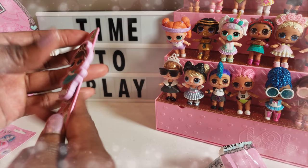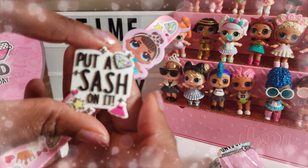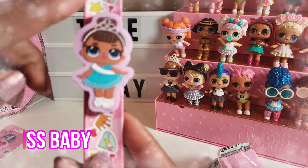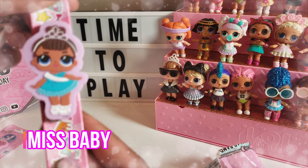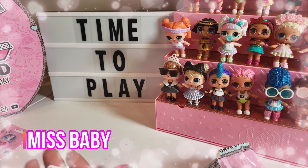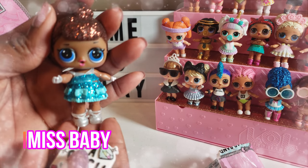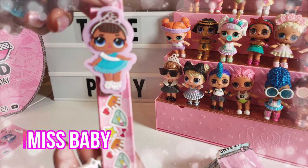Okay, so this first slap band that we got right here, our hidden surprise is "put a sash on it." And as you guys can see, we have Miss Baby. Miss Baby was one of the first LOL dolls that I got. I think she was my second one. Just so you guys can see her, she doesn't have her crown on right now, but this is Miss Baby. She is so cute. And this is her slap band.